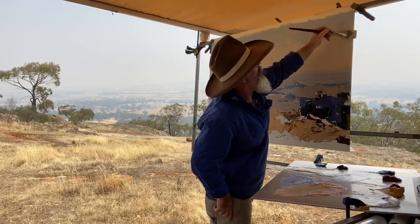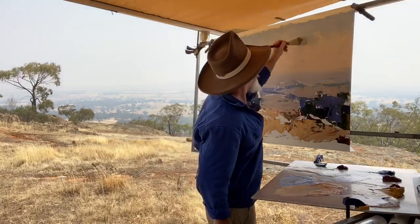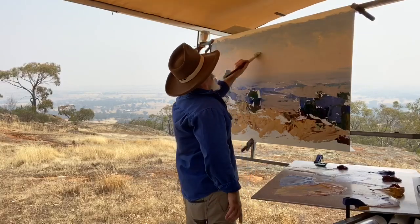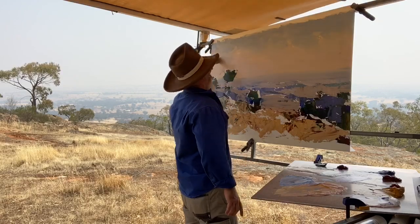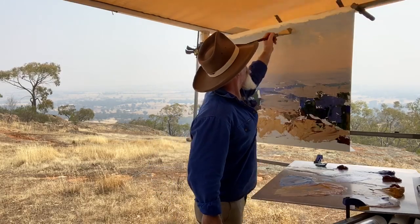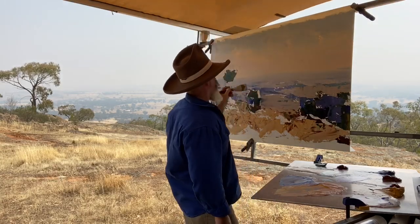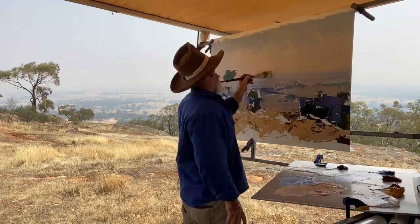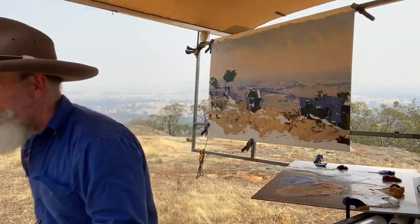This is the beauty about painting on site, painting plein air. Every day is a different day. So, one day you've got perfectly clear skies, other days you've got bushfire haze. Actually, we seem to have a lot of bushfire haze at the moment, but that's not always the case. It's just been a particularly rough season. So, there you go. Have a look what we've got, eh?